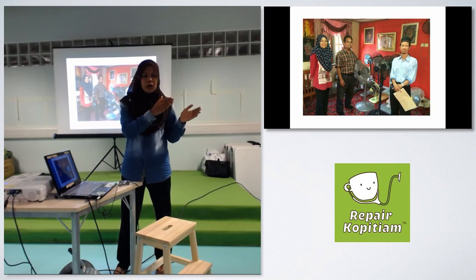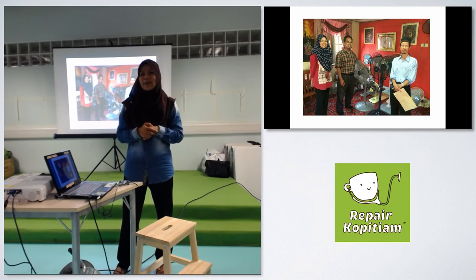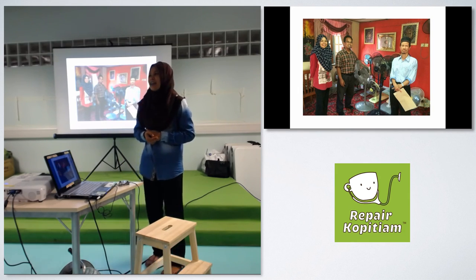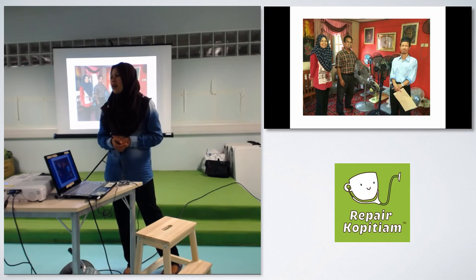So I have to find where is neutral, where is live. We can show it later. So what happens if the motor burns out? Because that's one of the problems that we face. Like the fan motor already burned out, we always say we cannot repair that because we need to replace the whole motor. So are you able to replace the whole motor?